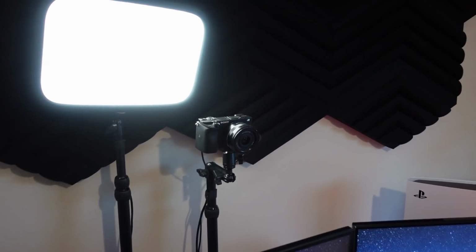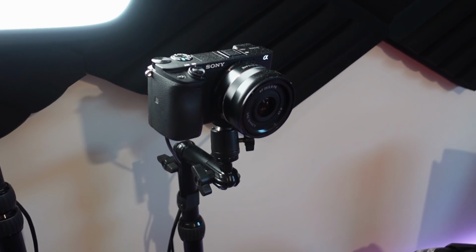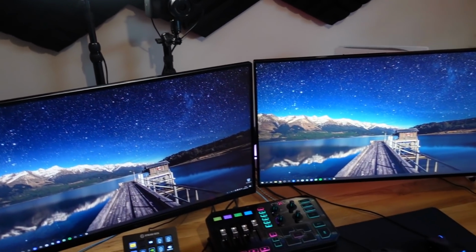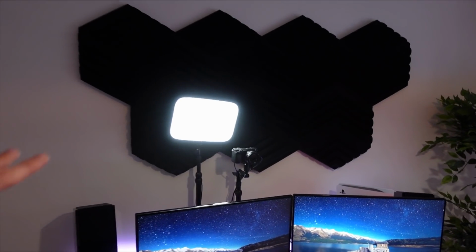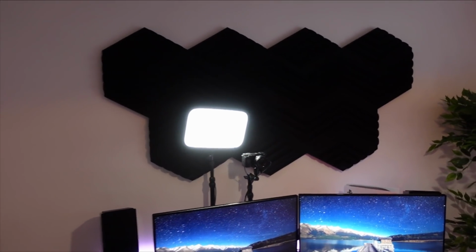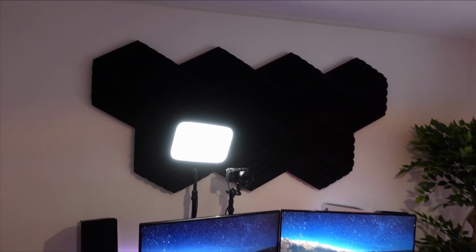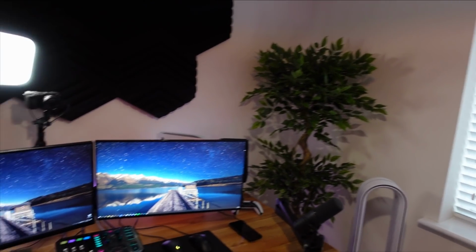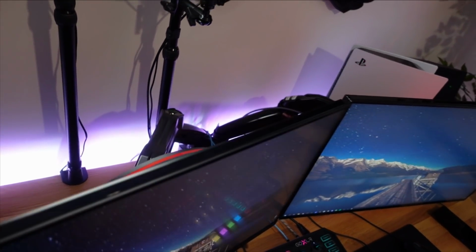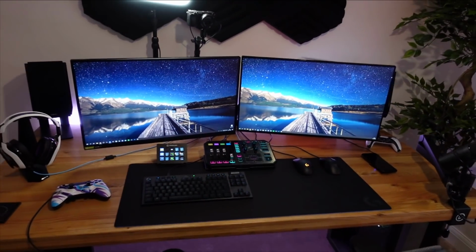Moving on behind that, we have the Sony A6300 camera, which I use for obviously my webcam in my videos. Lighting me up as well, we have the Elgato key light there, oh my God, that is bright. Behind those though, we have the beautiful Elgato acoustic foam on the wall, obviously absorbing some of that echo, but it looks good at the same time, next to the fake wannabe bonsai tree or whatever that thing is in the corner. Behind the monitors though, we have the dual monitor arm there, keeping those stands off the table.